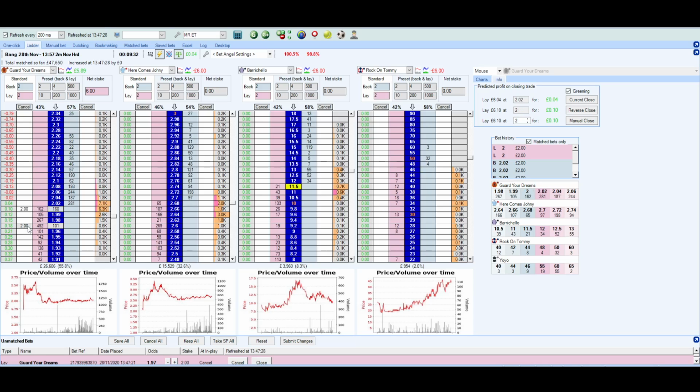It hasn't done it convincingly. So it's reacted at twos. It's had a knee jerk up and then pulled back down again. It's come back into twos and it's finding support. It hasn't convincingly moved lower.